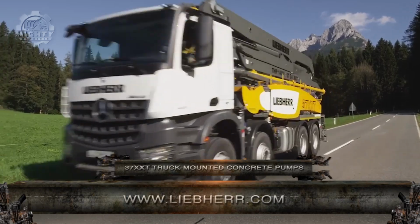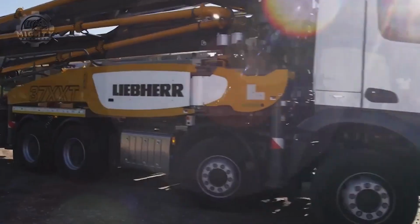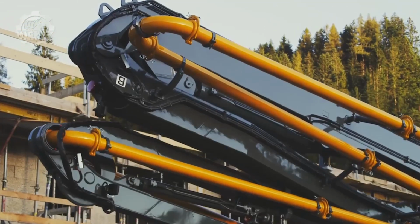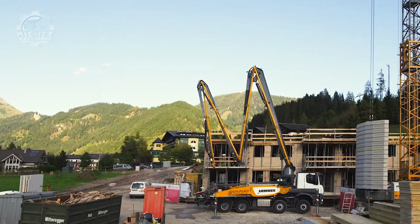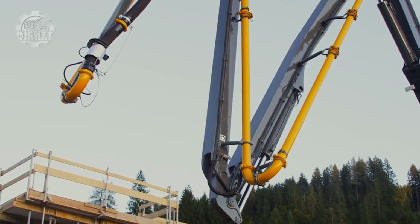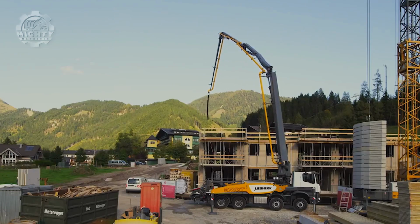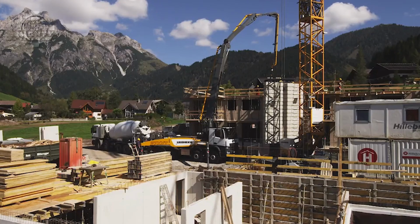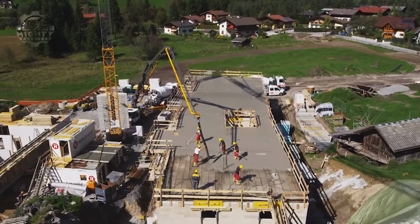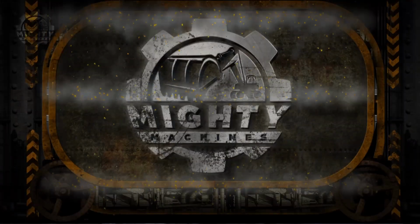Large building sites can benefit from the powerful Liebherr 37X XT truck-mounted concrete pump, which is designed for this purpose. It is perfect for tough projects like high-rise structures because of its 4-section boom, which can reach a height of 121 feet. By spreading pressure away from the chassis, a special outrigger system maintains the truck's stability. With its pivoting outriggers that allow it to adjust the boom around obstacles, the 37X XT has more flexibility. Up to 185 cubic yards of concrete may be delivered every hour by powerful pumping.